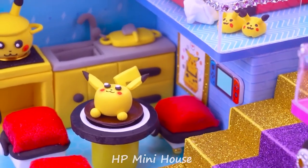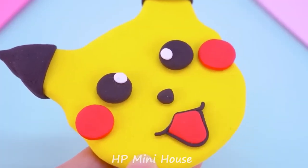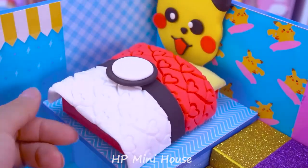Do any of you like having a double room for siblings or best friends? Today, I will guide you in making a room for the duo Pikachu and Kuromi. Hope you enjoy it!